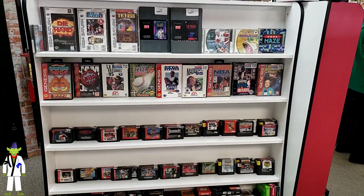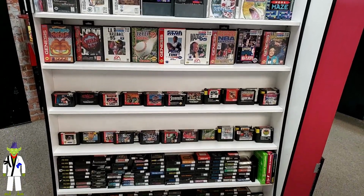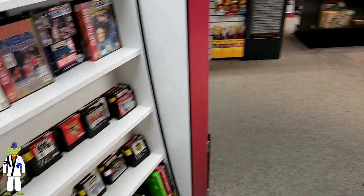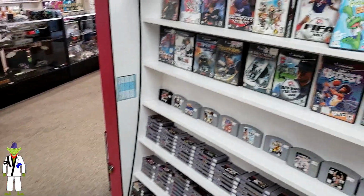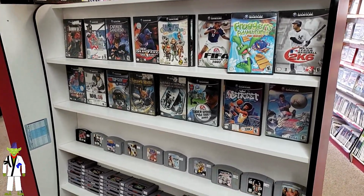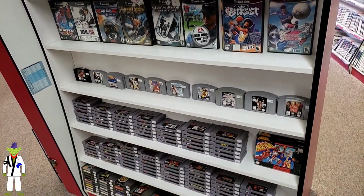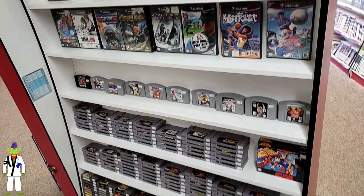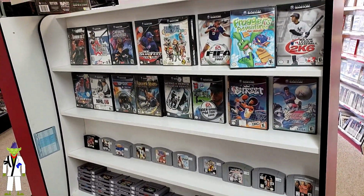And then you can see the original Sega, some Saturn games. This is kind of a small Sega wall, as it's not quite as popular as the Nintendo stuff and the PlayStation from the years before. And then his small GameCube selection, as well as his stacks of N64, Super Nintendo, and some original Nintendo games. So a little bit of everything here.